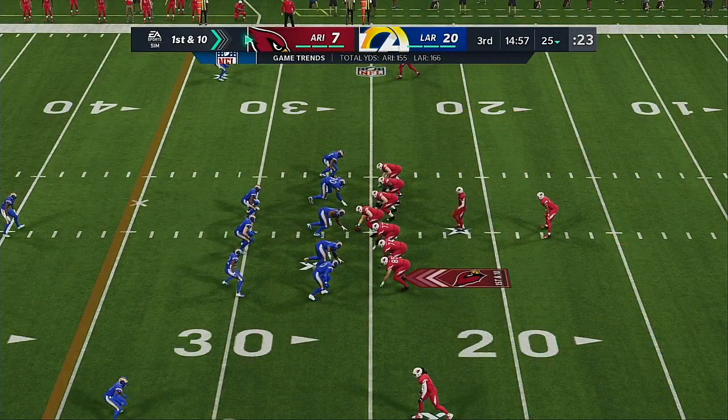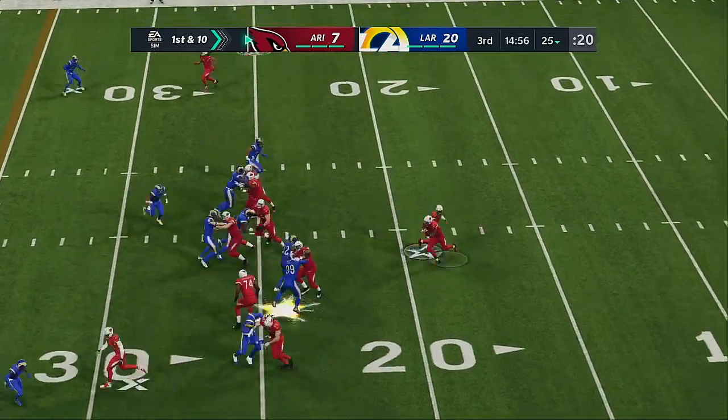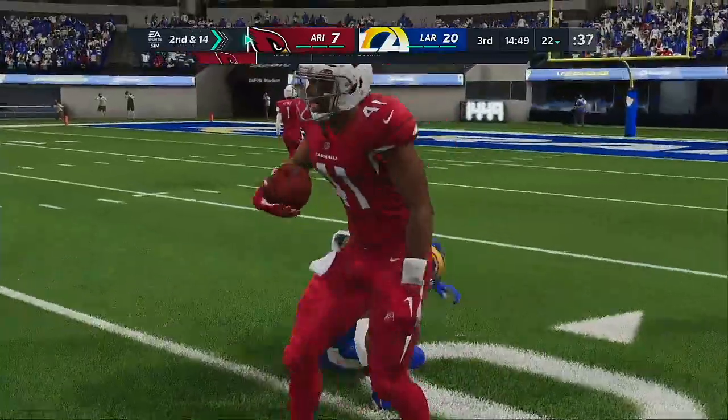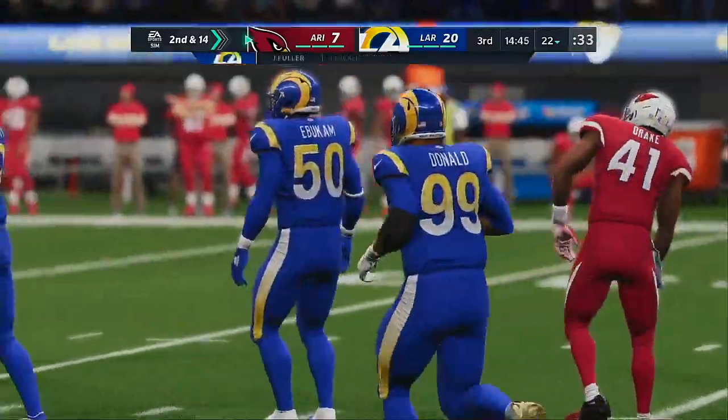Murray and the Cardinals with a first and 10 at their own 25-yard line. He starts by handing this off to Drake. And this one goes nowhere, losing yardage back at the 22. It's a loss of four on the first down play.